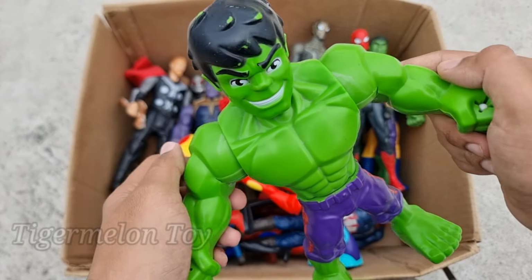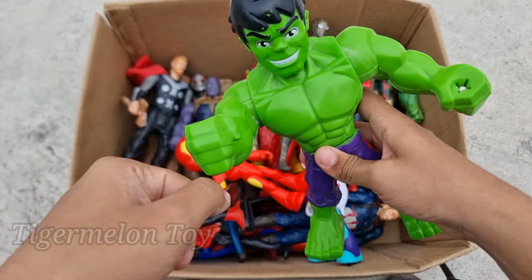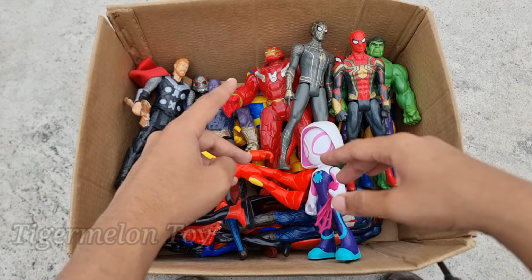Wow, guys, Hulk cartoon is very cute. Look at the face he has. Look at the amazing green body he has. Look at the purple jeans. This is very cute and amazing superhero. Hulk cartoon. Wow, he's amazing. Whoa, he's very cool. Now, let's see who is next, guys.